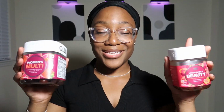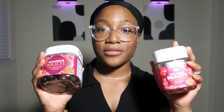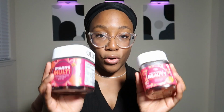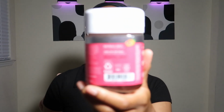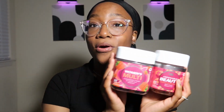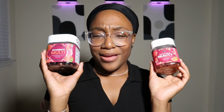The reason why I gravitated towards these Ollie gummies was the taste and the flavor is naturally derived. You know how you get some vitamins and they taste chalky or artificial? These don't. This one is grapefruit flavored, and if you know me, you know I love grapefruit. If my camera will focus, there we go. I love these. They are so natural. My coworker put me on, so if you're watching this, thank you. You know who you are. My coworker definitely put me on to these Ollie gummies, and I haven't turned back.